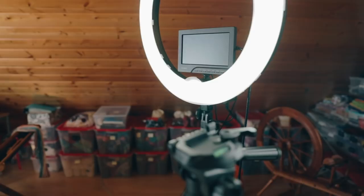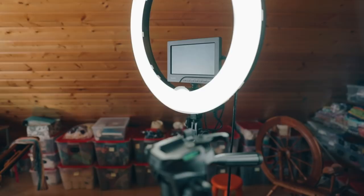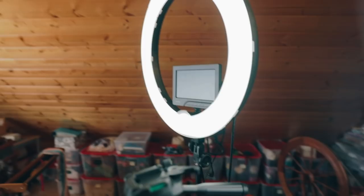I have this very small external monitor that I use for attaching the camera to, because I'm using right now the Canon 5D Mark IV for the video, and it doesn't have a flip out screen, so I can't actually see anything that I'm filming unless I have this external monitor. So that is the filming stuff.